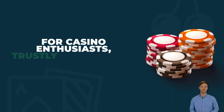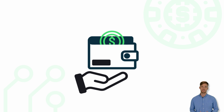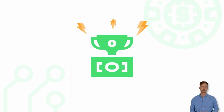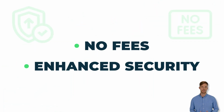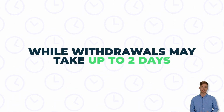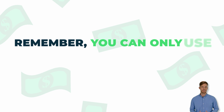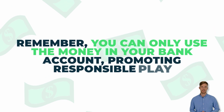For casino enthusiasts, Trustly offers an excellent payment method. Fund your casino wallet instantly and receive your winnings quickly with no fees and enhanced security. Deposits are processed instantly, while withdrawals may take up to 2 days, depending on the casino's processing time. Remember, you can only use the money in your bank account, promoting responsible play.